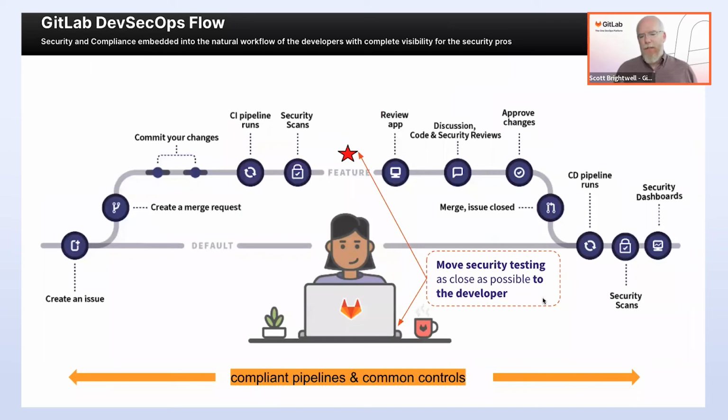So let me, it's important to just sort of see visually how this works. A lot of the security scans that we've talked about are here at the end of the pipelines, and we will still do a comprehensive security scan at the end of a pipeline. But as I said, just to give you a visual, as an issue is created, a merge request is created, and a feature branch is created of whatever change you're making, here, as the developer is committing their changes, we have CI pipelines running and security scans running all the time. And so we're moving the security testing as close to the developer as possible, and they begin to see what the impact is of their changes.